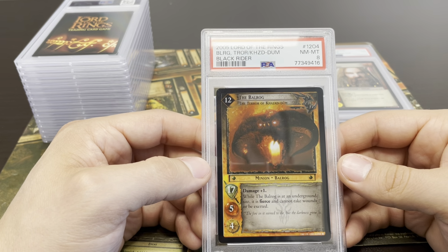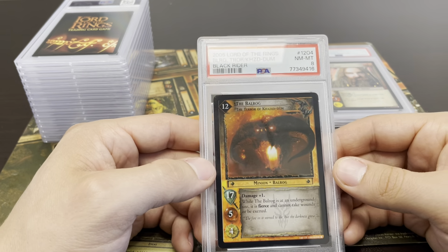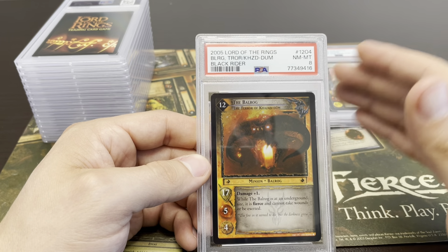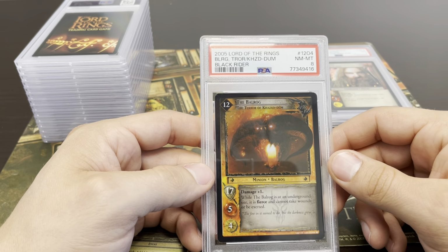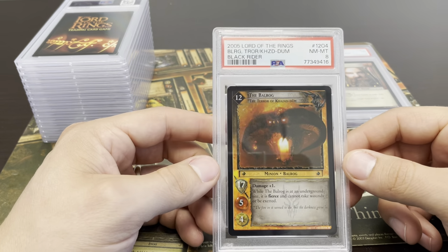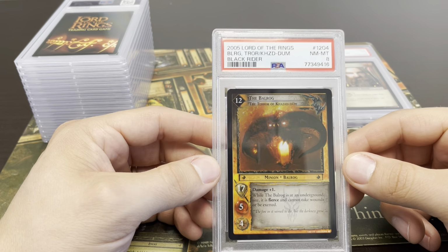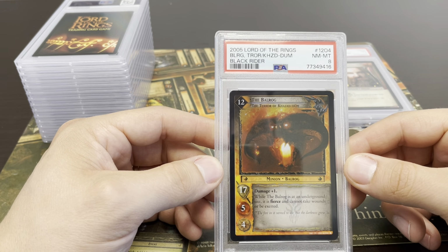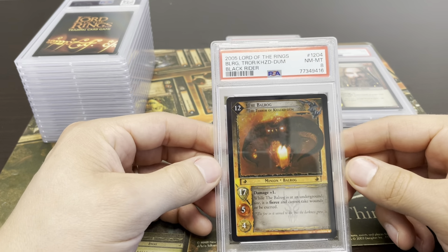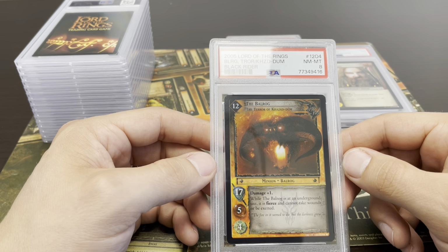Thought the centering was pretty good. It's not flawless. It's not perfect 50-50, but PSA does say on their website they give up to a 55-45 or even 60-40 on the margins, and it looks a tiny bit off center on this top edge, but it really looks sharp on the rest. Yeah, this is just a gorgeous card. The Masterworks version is awesome. And it's a decently valuable card as well. I think Freddie in our group on Facebook got a PSA 10 or a CGC 10 or something like that in this card. Pretty awesome.